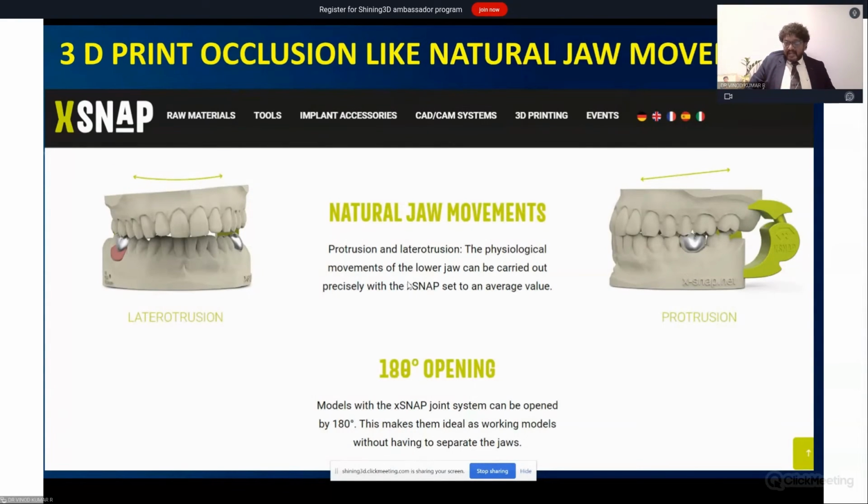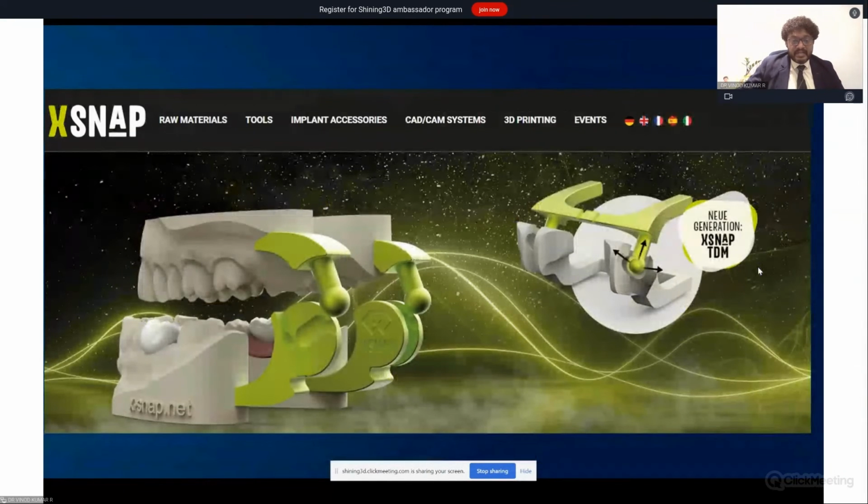This is something where in your 3D printing, you can incorporate something called an X-snap. This X-snap is nothing but an articulator-like device which can simulate your TMJs, which doesn't happen with conventional techniques. You have to depend on articulators, fully adjustable and other things. But with upgrading to digital technology, you can just buy the software where you can clip this into your 3D printing or to the lab if possible, and simulate exact jaw movements in all directions, exactly simulating your TMJ.